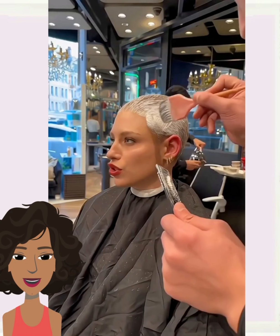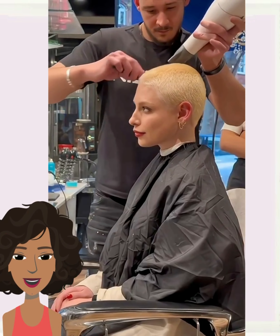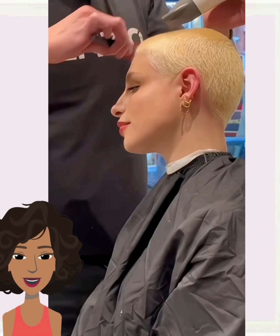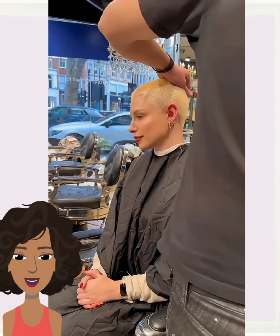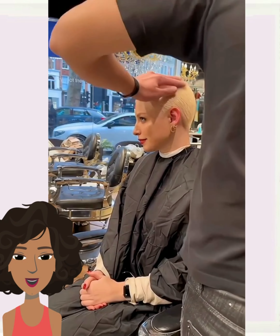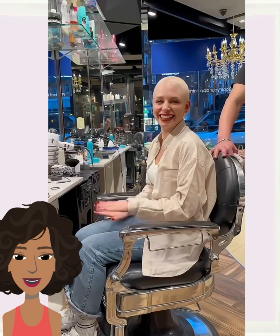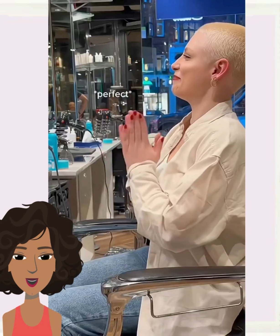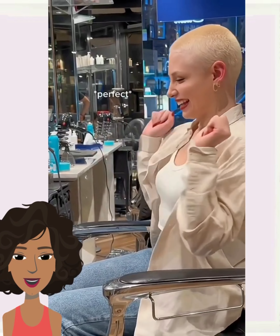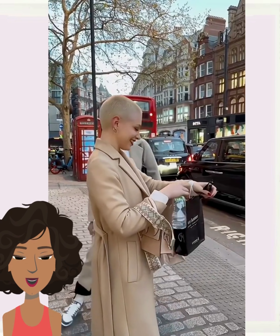Oh, so she's gonna get some color as well. Now, a lot of the times when women are getting the buzz cut, they are also going blonde, either bright blonde or platinum. So this is a very bold statement-making hair idea. Wow, she looks absolutely gorgeous.